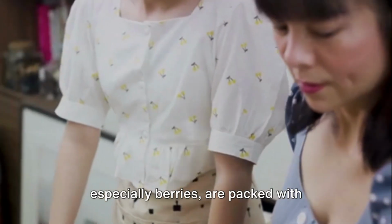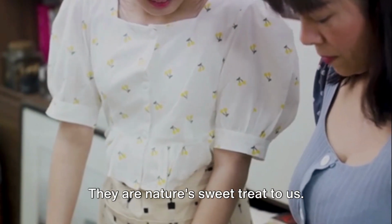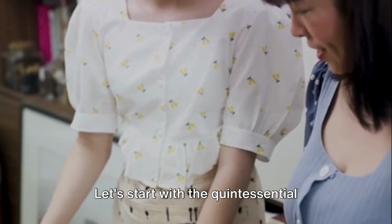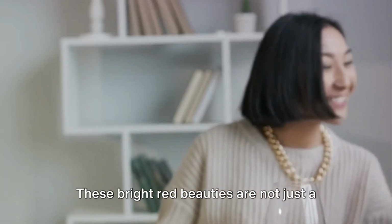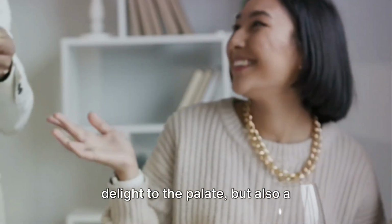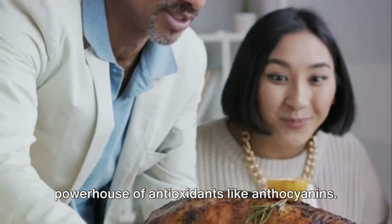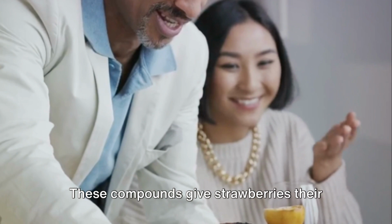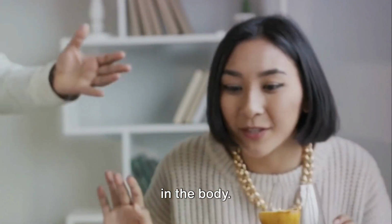Fruits, especially berries, are packed with antioxidants and anti-inflammatory properties. They are nature's sweet treat to us. Let's start with the quintessential summer fruit, strawberries. These bright red beauties are not just a delight to the palate, but also a powerhouse of antioxidants like anthocyanins. These compounds give strawberries their vibrant hue and help combat inflammation in the body.